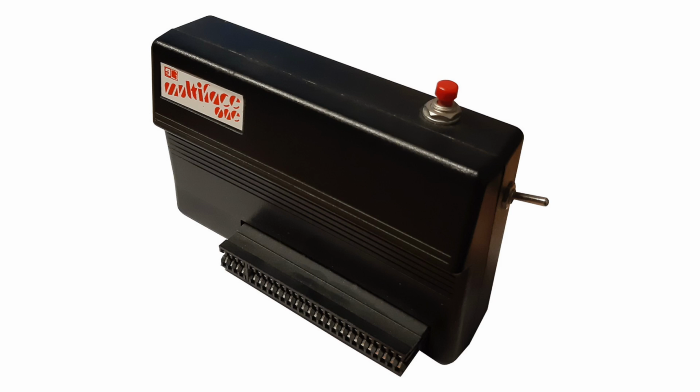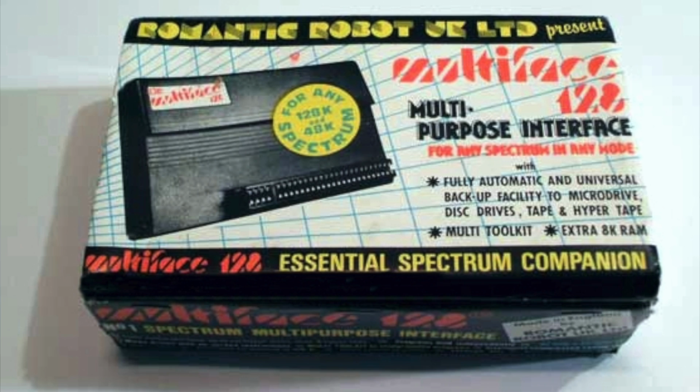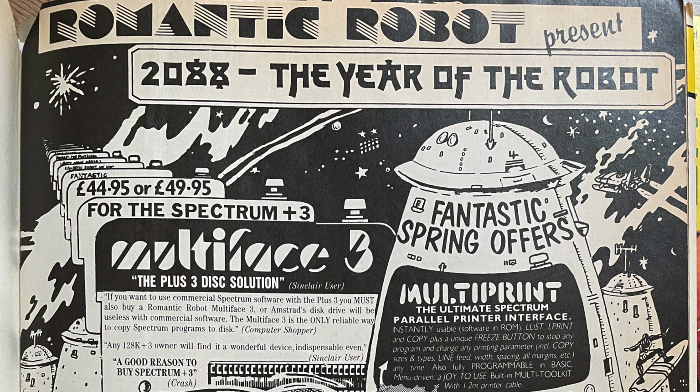teens, we didn't care. Thanks to the Multiface 1 by Romantic Robot, you could literally save any game, even if it was copy protected on its initial load. I used the device to add my cool hacker name to the loading screens.